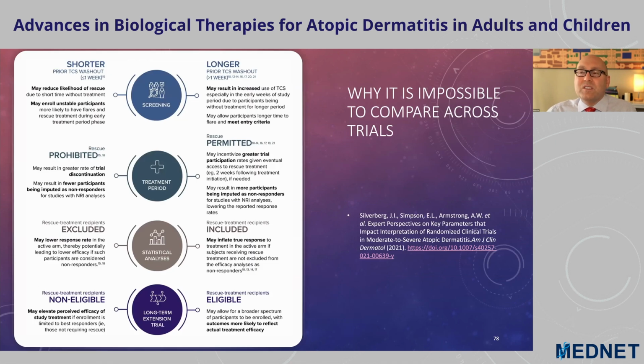But I thought it would be worth taking one moment to think about the idea that it is really, really bad form to compare across trials. And this just came out very recently, but I love this. This is Jonathan Silverberg, Eric Simpson, April Armstrong, and others, a lot of luminaries that I really respect and admire. And they talked about some of the ideas about why, because as long as I remember, it's like, oh, you shouldn't compare across trials, but I never understood why. And here they really, in this beautiful infographic, show us why.